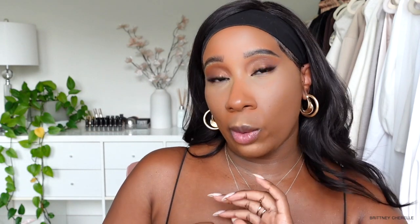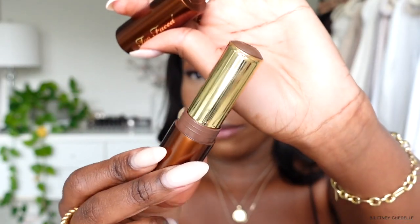So the next thing I'm going to go in with is my bronzing and contouring products. I love to use this sculpting bronzing contouring stick. This is actually from Too Faced, and this is going to be the Melting Bronzing and Sculpting Stick, and this is going to be in the color Chocolate Lava. This is what this looks like, and I will use this to carve out my cheekbones, around my nose area.